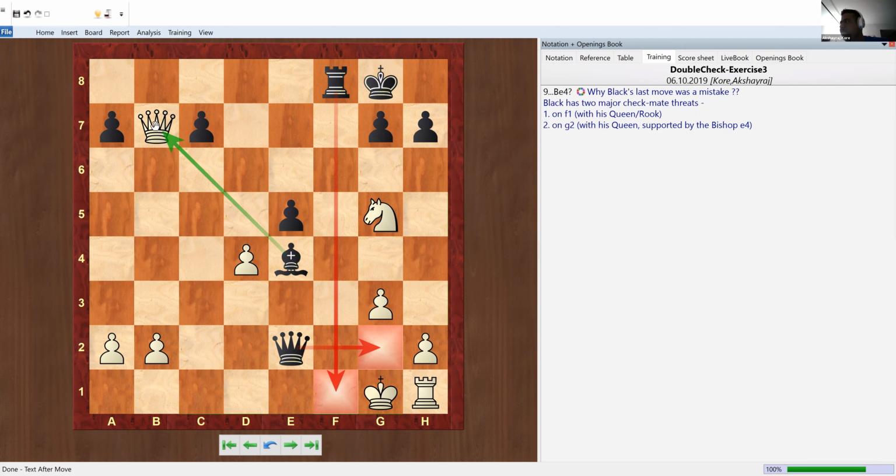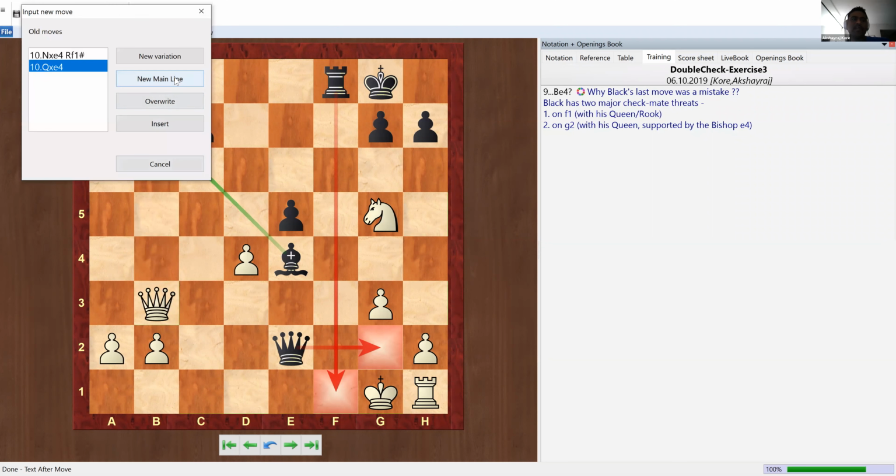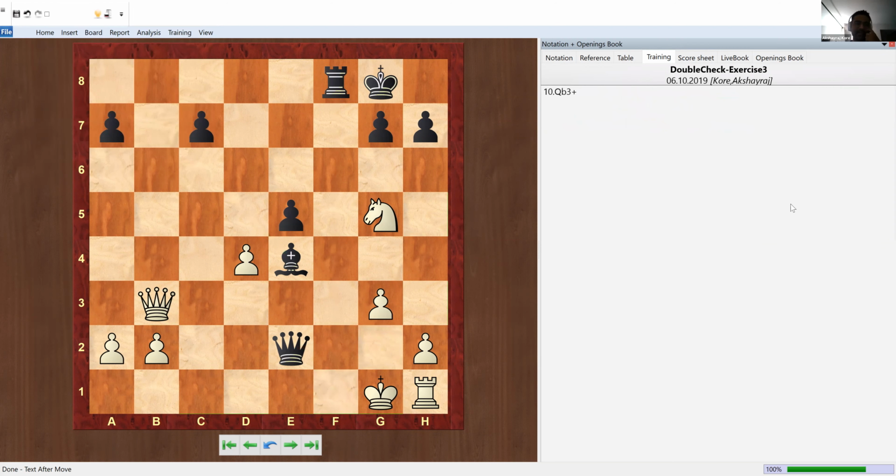As most of you have obviously seen, queen b3 check is an obvious continuation. Okay, so queen b3 check, and now what does black do? If black plays something like rook f7, which is not a very strong move, then white can just take because he has the support of his knight, and if king h8, then checkmate, right? So we have this checkmate, but rook f7 is not a strong move. He can play king h8.